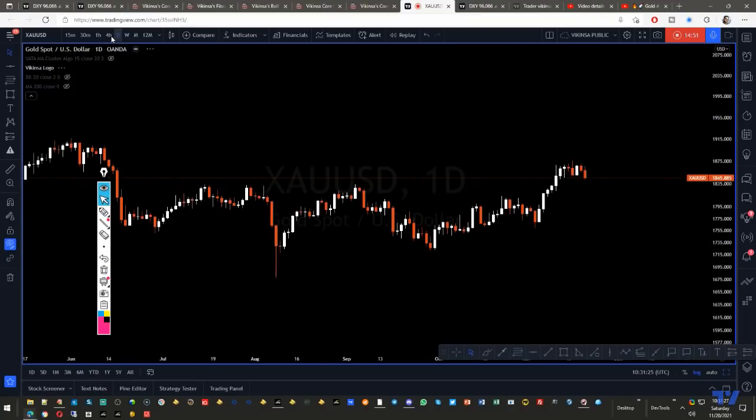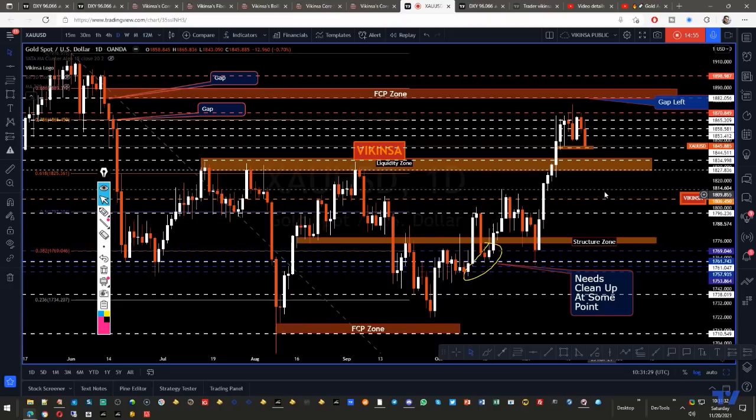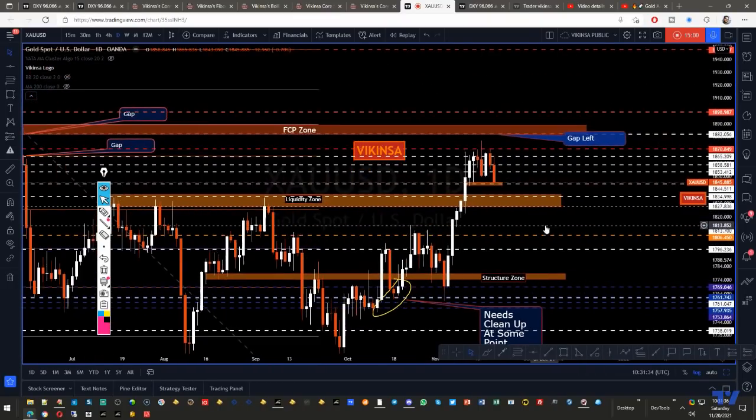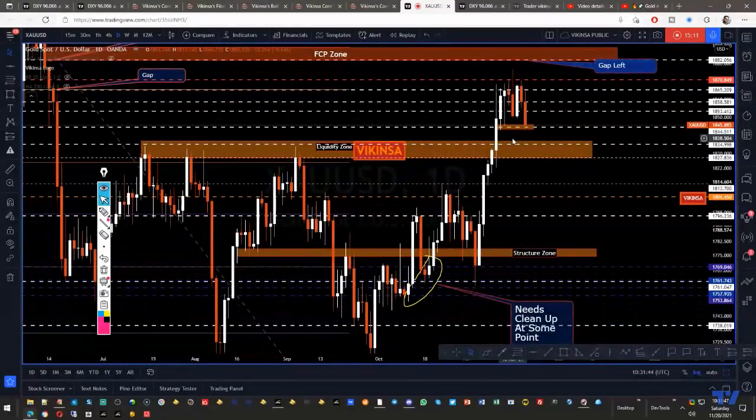Let me go back to the daily time frame and bring in the analysis. So that will be this structure level here. That's the liquidity zone. That's the mid of the W pattern. So near about 1834 and 1827. So that's the same zone that I was just talking about. And from there, it can go back up. So that's the mid of the zone.